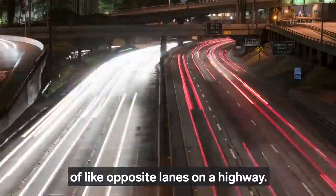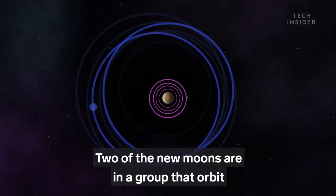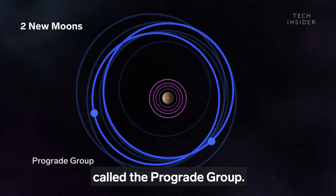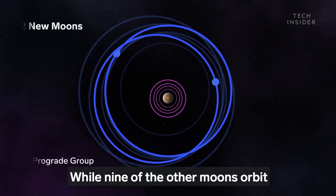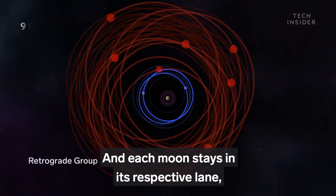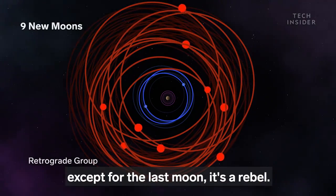Jupiter's moons are sort of like opposite lanes on a highway. 2 of the new moons are in a group that orbit in the same direction as Jupiter's spin, called the prograde group, while 9 of the other moons orbit in the opposite direction, farther out in the retrograde group. And each moon stays in its respective lane, except for the last moon.